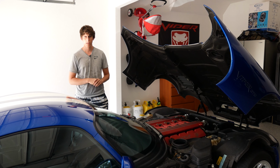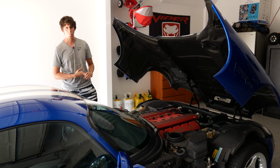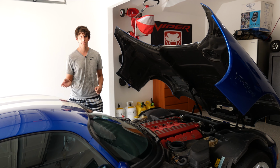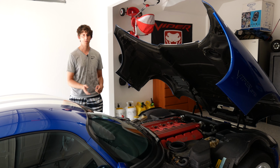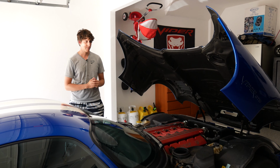And they also saved a little bit of weight when making this car. So for some of the suspension components, instead of making them out of iron, I believe, they made them out of aluminum. And so it makes the car lighter and have more power than the Roadster did. So that's really it.